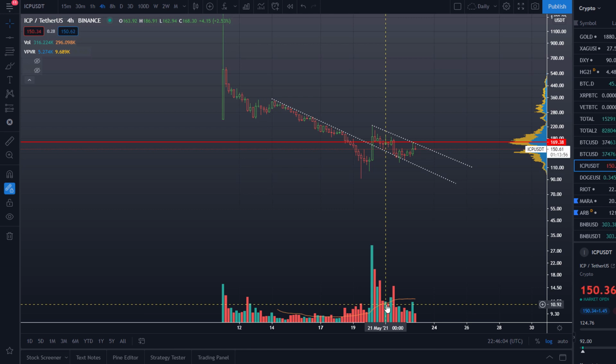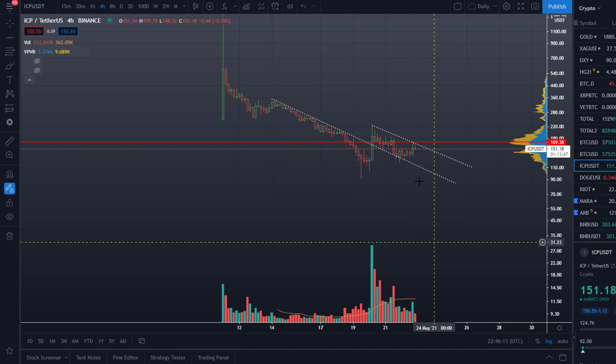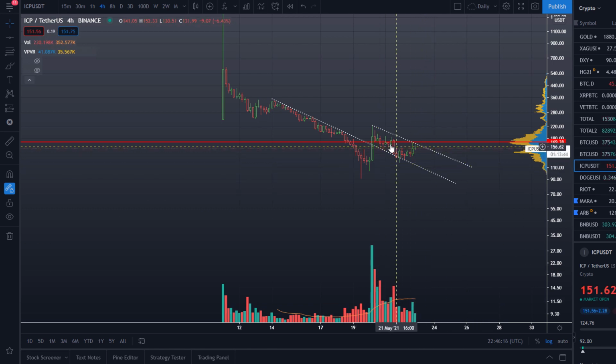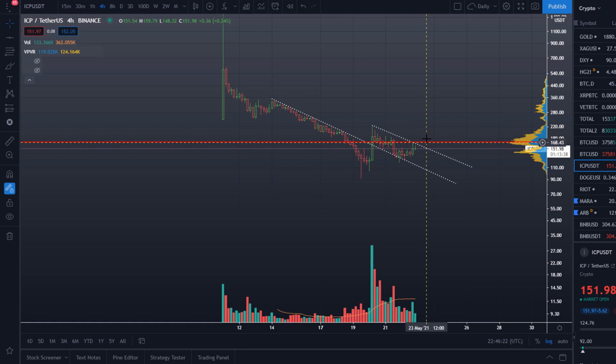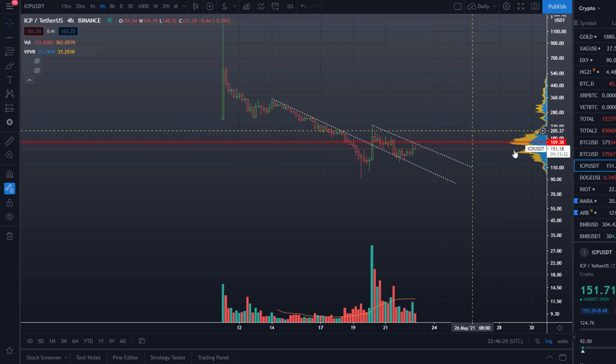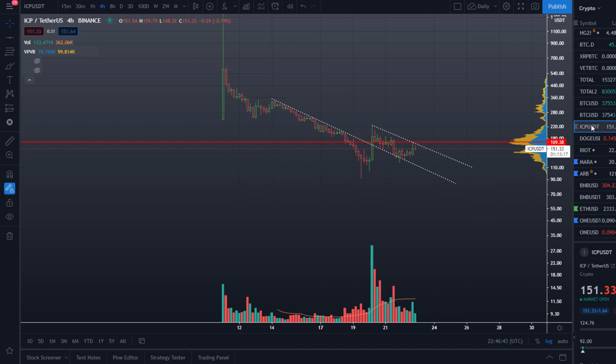So ICP is doing good things for me. The chart is doing good things. Volume is good. And we're just looking to see how it comes out of here, and if it can flip this line from resistance into support, and then stay above that 170 mark and bounce on out of it. Lastly, it's good to see that while the rest of the altcoin market has continued to drop quite sharply in correlation with Bitcoin, ICP has flattened out and gone sideways and is starting to kick around, right?